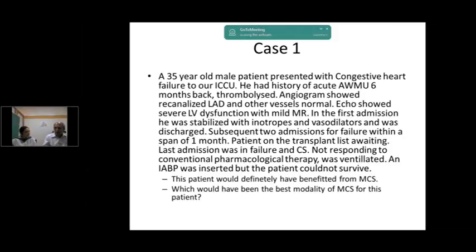Actually, it could be ECMO, it could be a left ventricular assist device, but as there is financial constraint, and he has suffered an MI, and he has been listed for transplant, I think it requires short-term therapy, so we can consider ECMO. Can you brief us about ECMO, how it is done, and what are the indications for it?